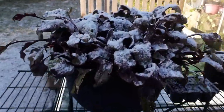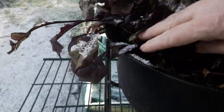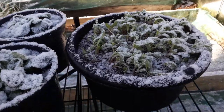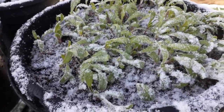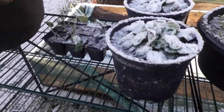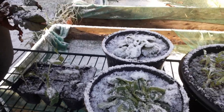And I left the beetroot out as well. Still looks fine. And so does that spinach. You can see that if I knock the snow off, them leaves aren't discoloured at all, even though they've been out in that really cold temperature all night and they're covered in snow. Lamb's lettuce has gone a bit droopy, but I'm sure that's going to pick back up soon enough.